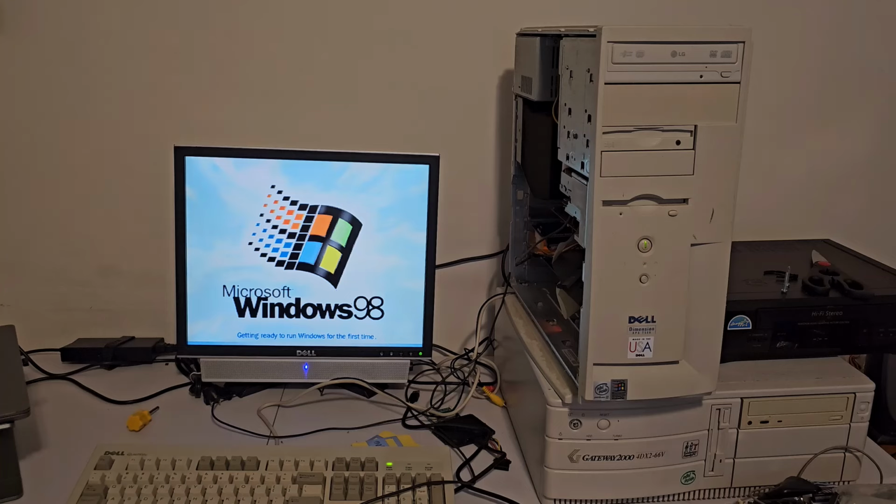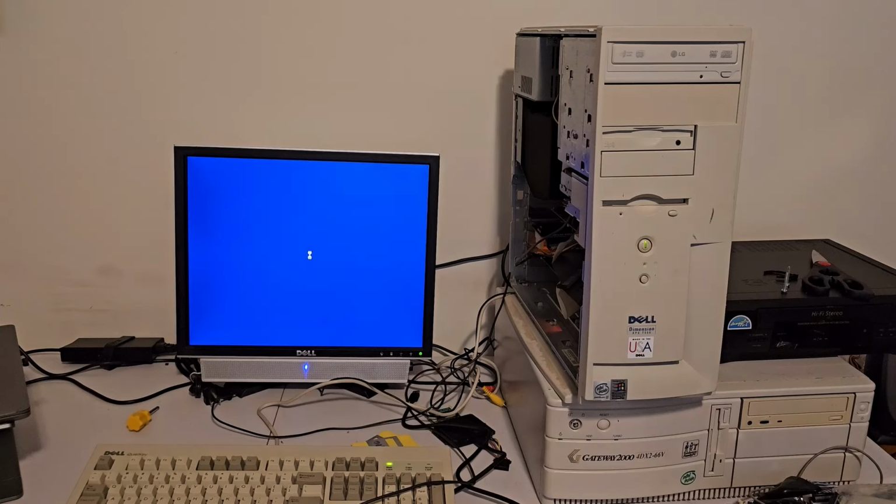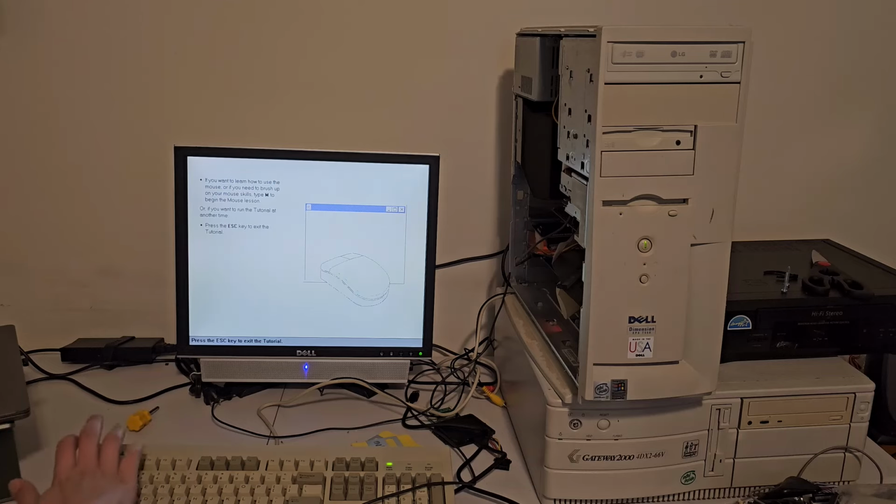And I still say the Windows 95 version of the getting ready to run Windows for the first time screen is more exciting than this. I think it's going to do the standard Windows hard drive detection. No, we're going to get the mouse lesson from Windows 3.1. That's bizarre.